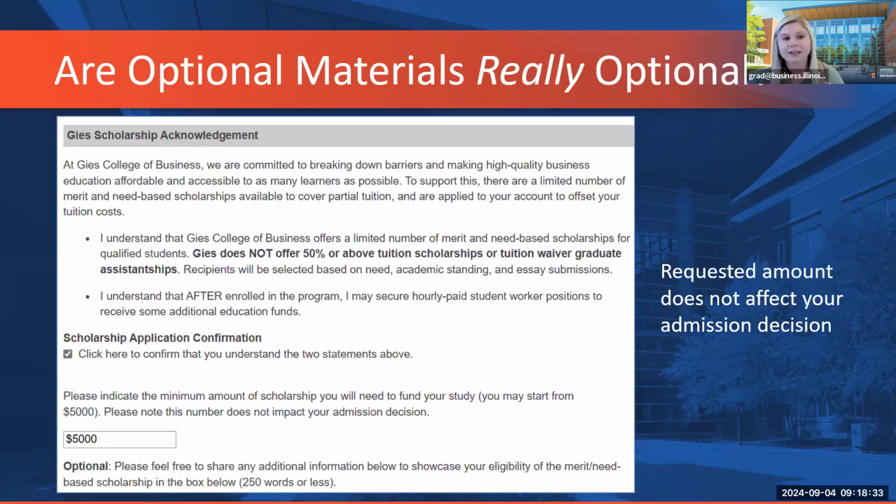Whenever you're doing this, you can click here to confirm that you understand our scholarship acknowledgements, and you can indicate a minimum scholarship amount that would help you start graduate school. Now, please note that we cannot pay for full tuition or anything really above 50%. But if you indicate an amount, that can help us determine what would help get the student here.